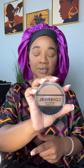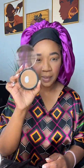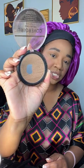Another one of my favorite drugstore products is CoverGirl's True Blend So Flushed. They have a lot of beautiful blushes as well. This is a bronzer as well, right? CoverGirl has a lot of amazing products, and this is what the bronzer looks like. It has a sort of shimmer to it. You can't see it, but maybe I can show you. It has a little bit of shimmer to it. And very affordable at the drugstore.